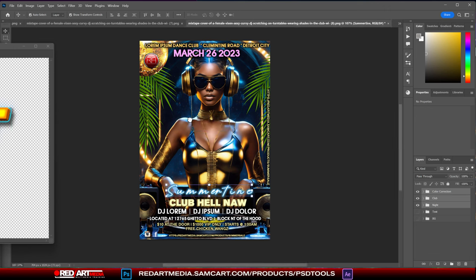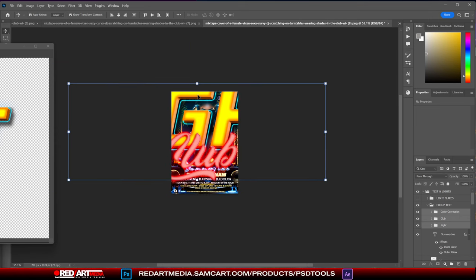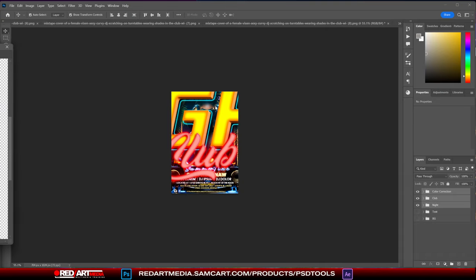Now, after they're dragged and dropped into here, don't shrink them yet, because this is designed with the size in mind, which means that if we shrink this, we're going to distort the effect. The effect is going to get distorted. It's not going to be the way it was designed to be.